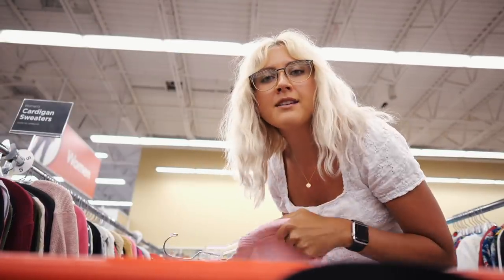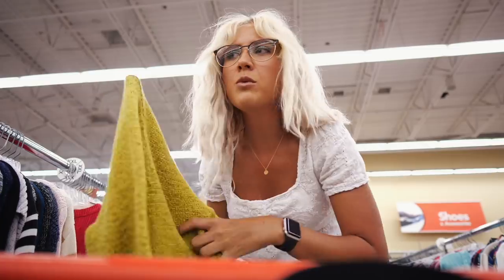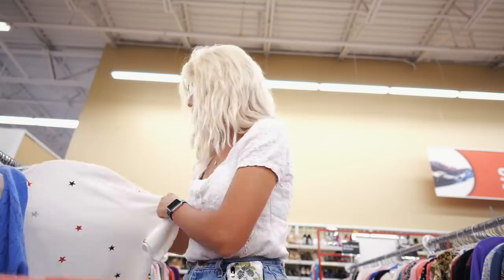I refuse to buy pink because every single time I end up never wearing it. Is this pistachio? I'm just gonna grab it just in case. It said more darker, but just in case.